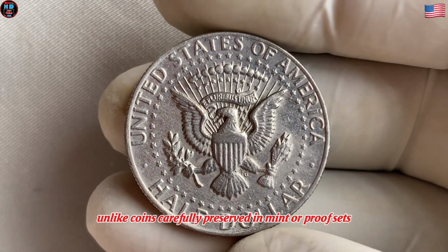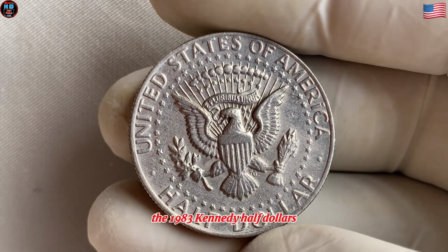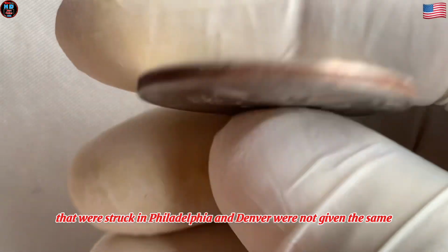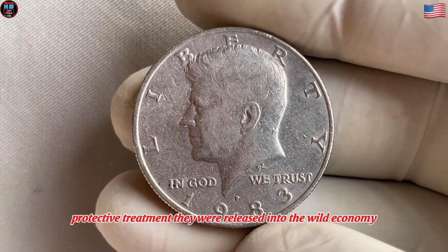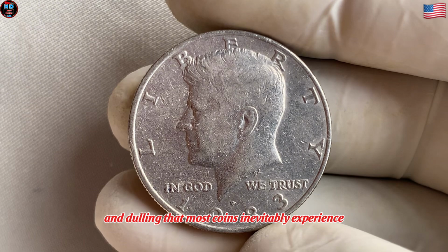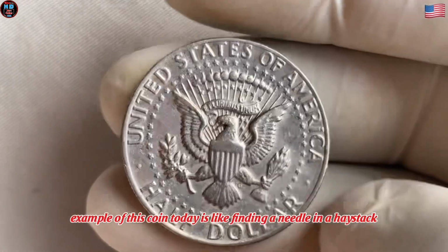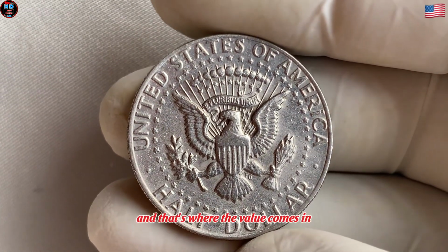Unlike coins carefully preserved in mint or proof sets, the 1983 Kennedy half dollars that were struck in Philadelphia and Denver were not given the same protective treatment. They were released into the wild economy, and only a few lucky examples avoided the scratches, dings, and dulling that most coins inevitably experience. Finding a pristine example of this coin today is like finding a needle in a haystack, and that's where the value comes in.